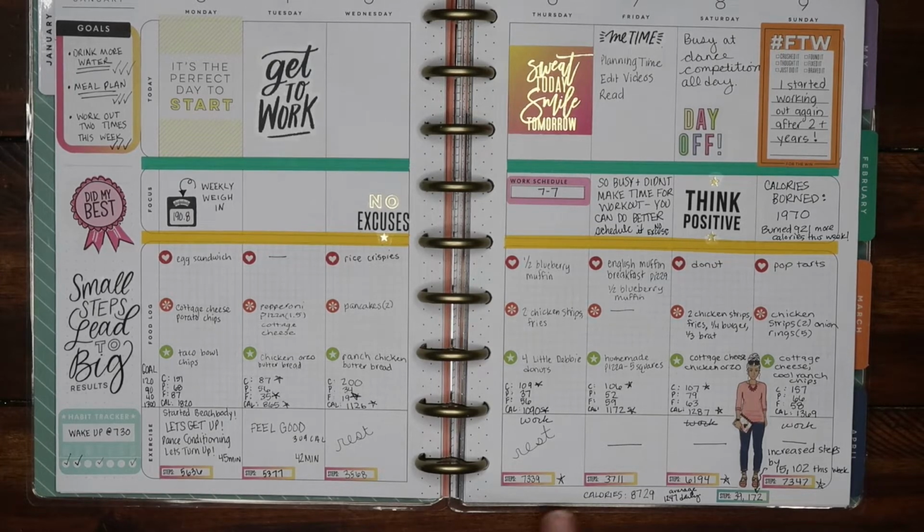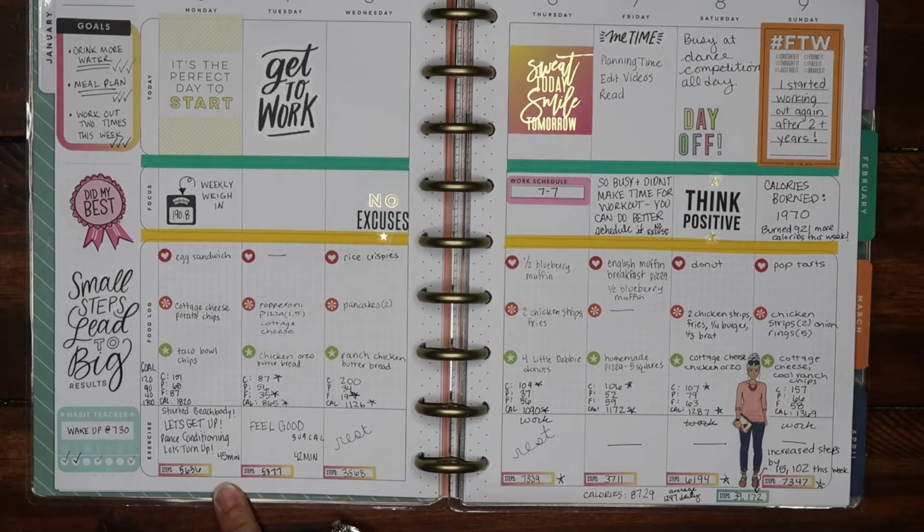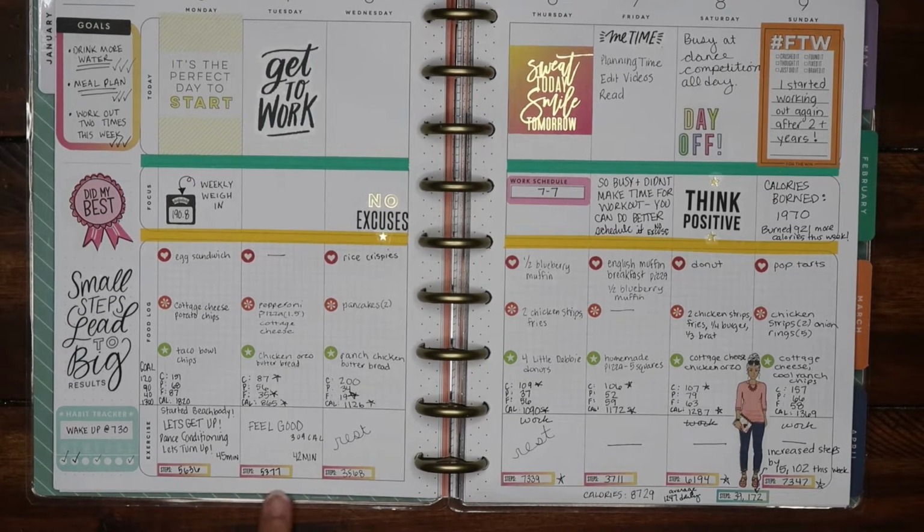So down here, I put exercise, and here was my first exercise. I had signed up for that Beachbody a few days before, and then I worked the weekend, and then I started my workouts, and it felt great. I loved it. Here, I didn't put how many calories, but it was 45 minutes. Here I burned 309 calories. It was 42 minutes. And these are the names of the workouts that I do.